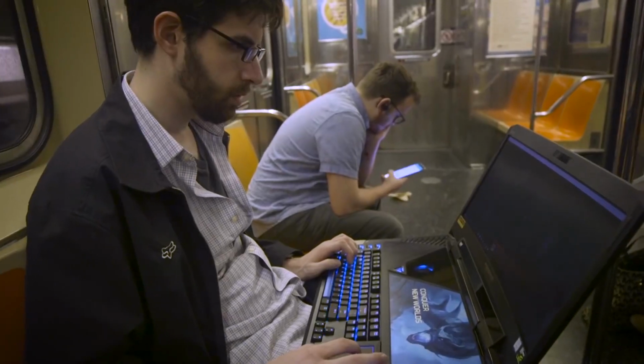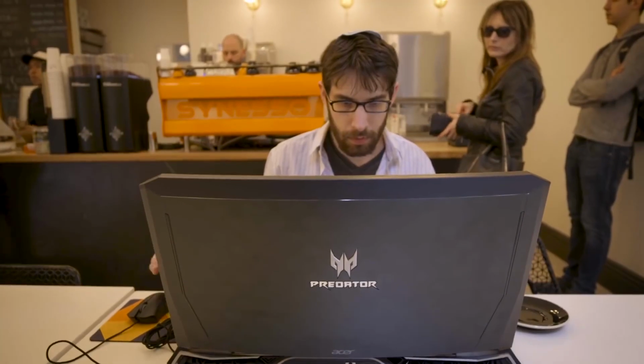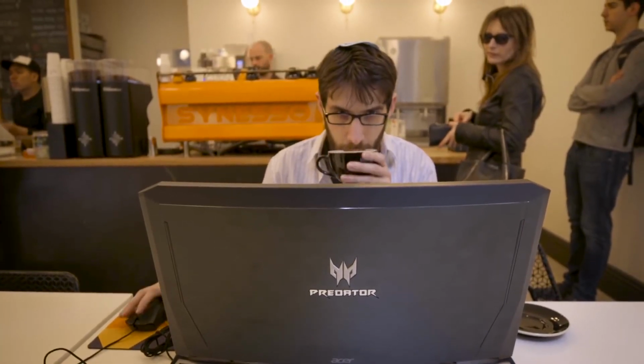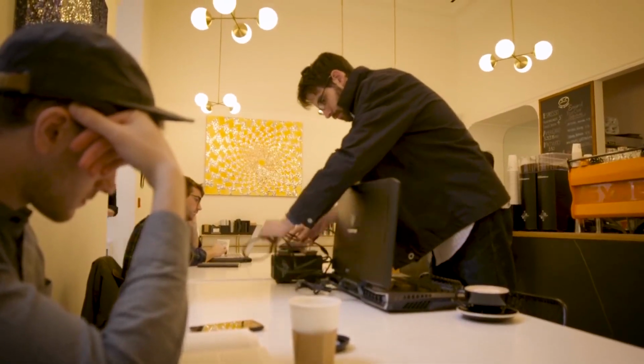And using this as an actual computer, it works. But using this thing for anything other than playing games is a lot like using a Lamborghini to drive to a grocery store. It'll get you there, but it's not really what it's for. Could you use it to get work done on the subway or take over a table at your local coffee shop? Sure, but you'll look ridiculous while you're doing it, and there's really much better ways to use this computer.